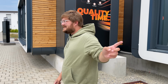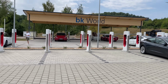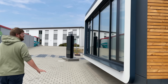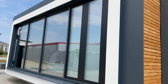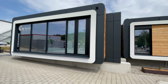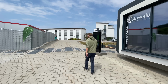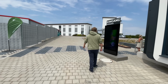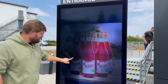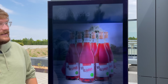So you can see everything's charging up here, looking good, all Model 3s and one Model Y. And then we have the BK World Lounge. Styling wise, this place looks amazing, doesn't it? Just so cool looking, very modern looking. Really like it. And then I do want to take a look at this automatic pizza machine in a second, but you can see here you just have your typical entrance sign, which is pretty neat. It's not a touch screen, but just some advertisements going for some drinks and things like that.